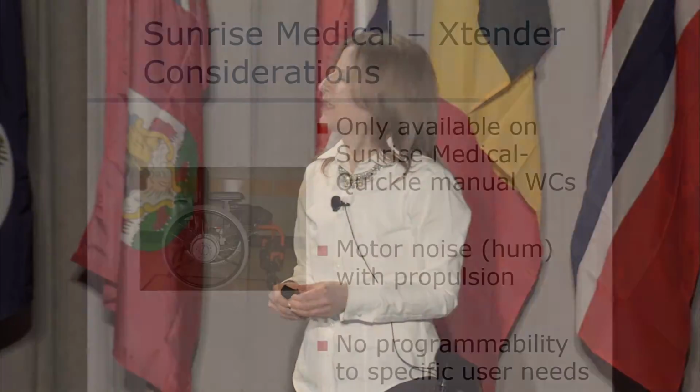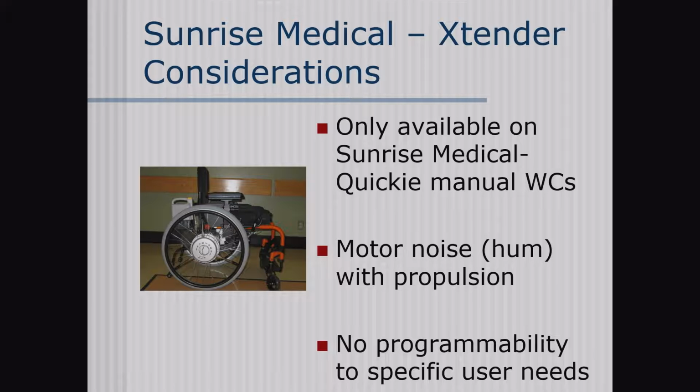I think the weight of the wheels is still up there, not as heavy as the Emotion, but it's still about 18 pounds. The difference between 17.5 and 18.5 is because of the difference in the batteries that are available. One concern with the Xtender is that it's only available on Quickie wheelchairs, so it's only available on Sunrise Medical products. And there's no real programmability with it for people's specific needs.